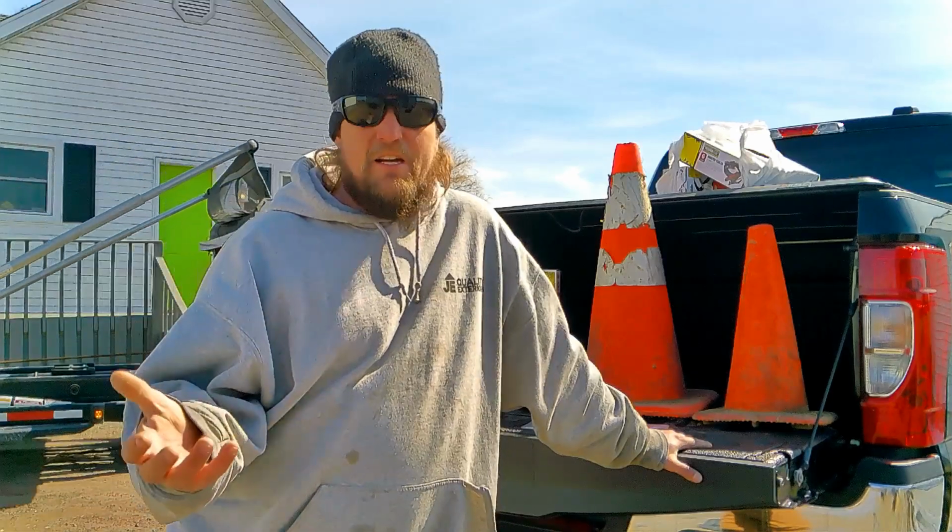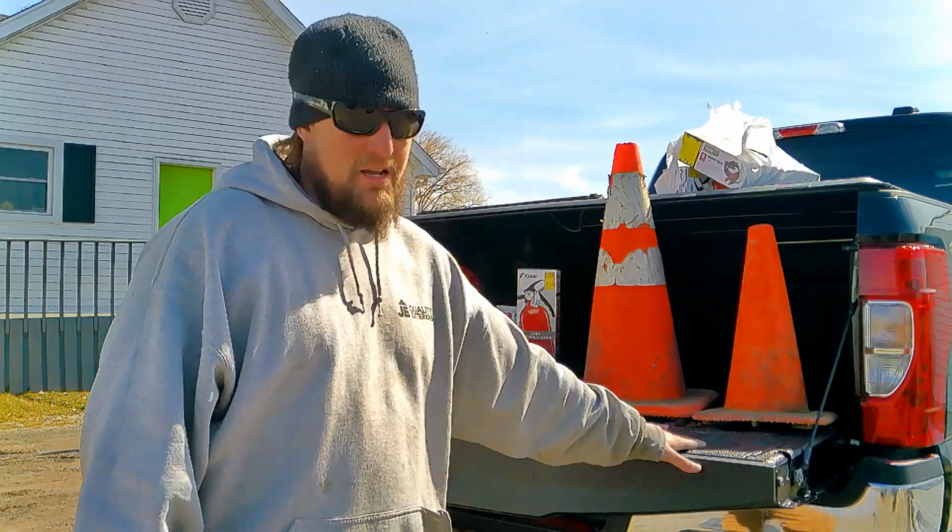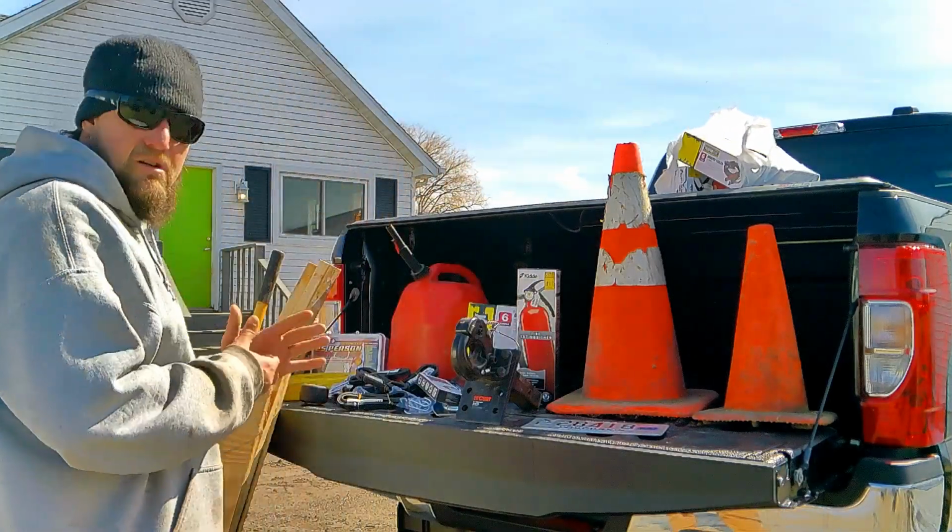There's a whole lot of other things that you're going to need that you might not think of until you actually need it. So that's pretty much it. I'm going to get all this stuff put away and hopefully get this truck out making some money.